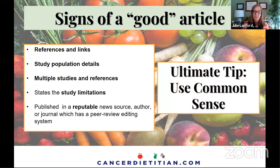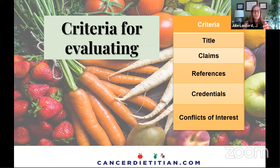It will state the limitations of the study, and it would be published in a reputable news source, author, or journal that has a peer review editing system. So ultimate tip here, use your common sense. Something doesn't seem right, probably not. So this is our criteria for evaluating those news studies.